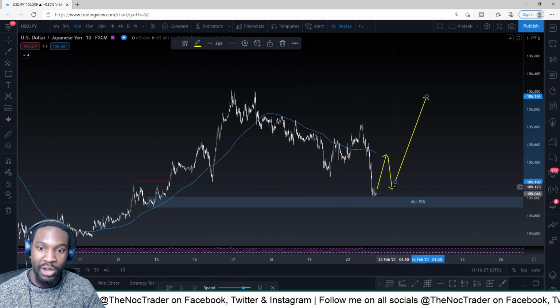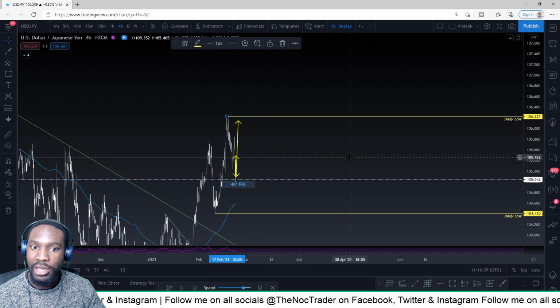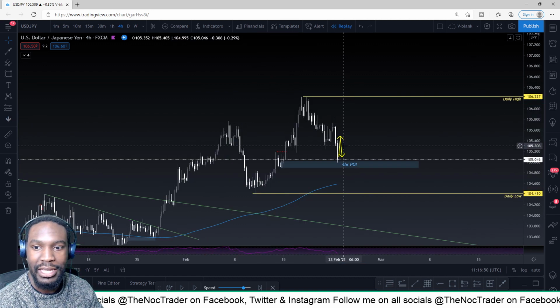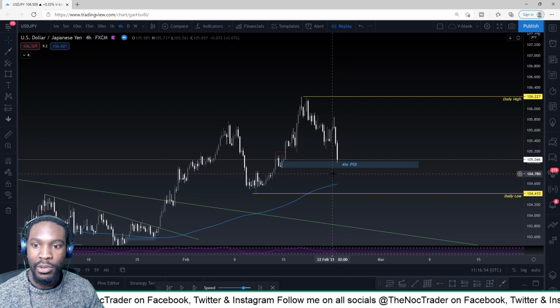And at this point is where I would make my entry. And then my take profit would be at equal highs. I'd want it to retest the highs. So let me delete these lines here. Let me delete these lines here. And then I'll show you what I did next once it reacted to this 4-hour order block.